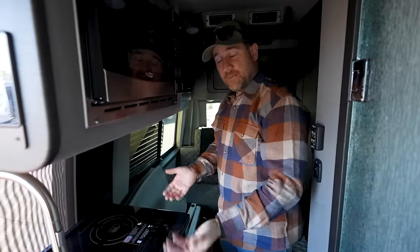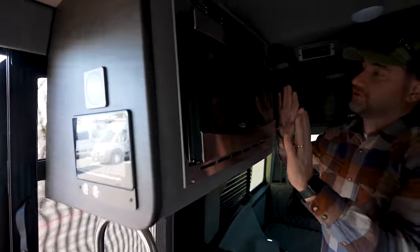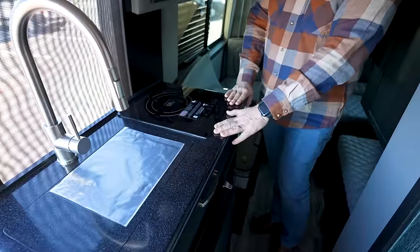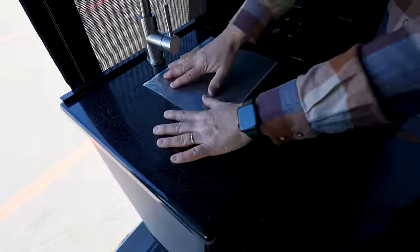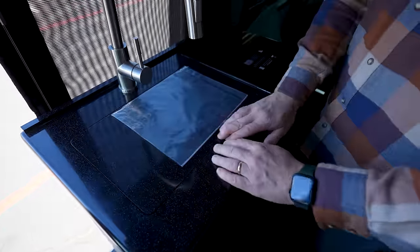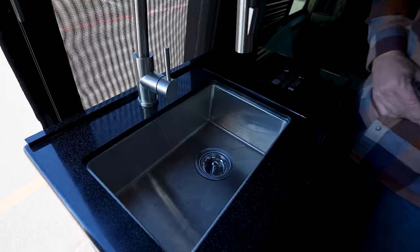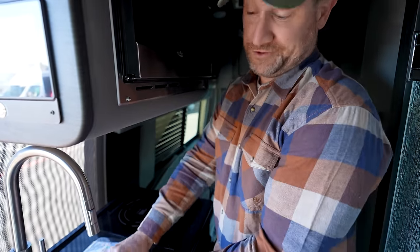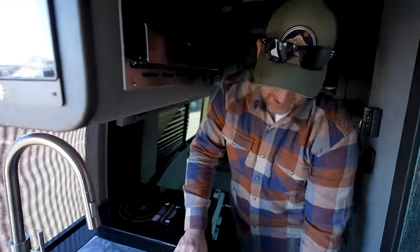On the passenger side of the van, you have your overhead. This looks like a convection microwave. Down below, you have your induction cooktop. And I was trying to figure out how to open it. Decent sized sink. It's a little narrow, but you're in a 144 chassis, so what do you expect? And you've got your refrigerator down here below, which I think is the same model we have.